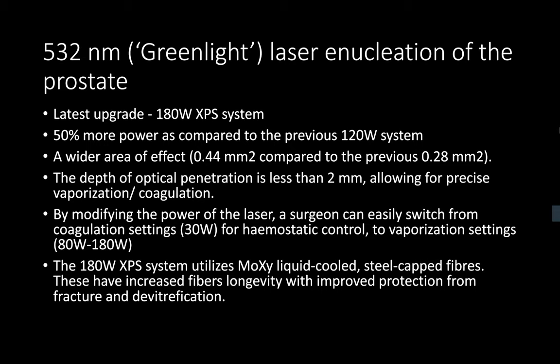The depth of penetration is 2 millimeters for the green light, so it allows for precise vaporization or coagulation. And the good thing about XPS is that we can modify the power of the machine. So we can change between the coagulation setting, going to 30 watt, or change to a vaporization setting, going to 80 to 180 watt.